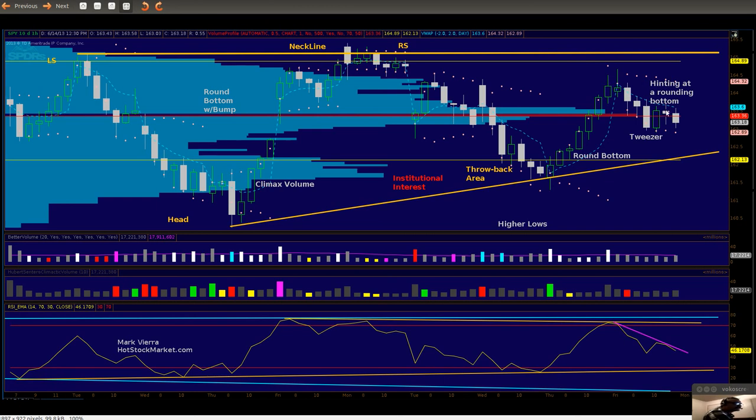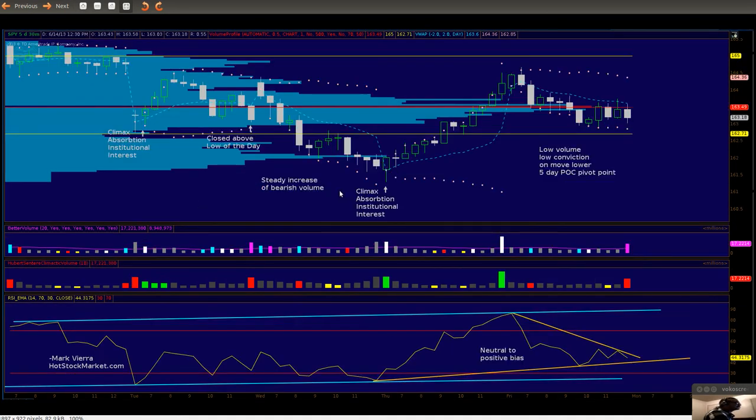It is hinting at some rounding, and you've got this tweezer, and also the divergence here is limited. I think the most likely scenario is it's going to respect this trend line. So we might see some further breakdown, but I believe there's going to be some light at the end of the tunnel here. Last thing, this is a 30-minute chart.